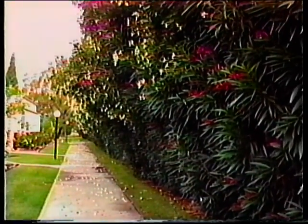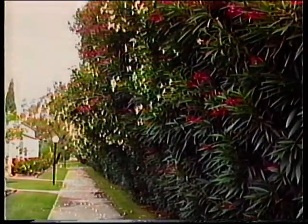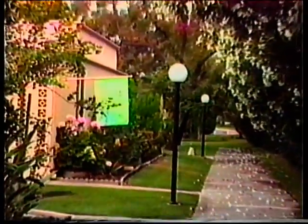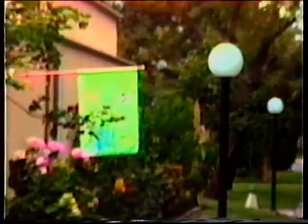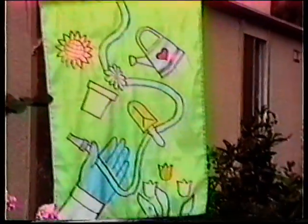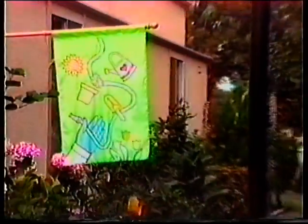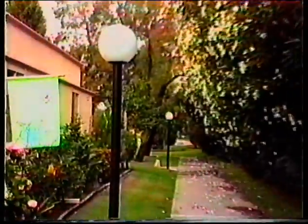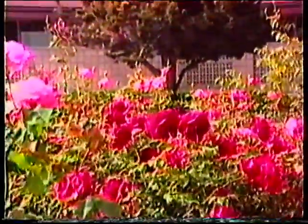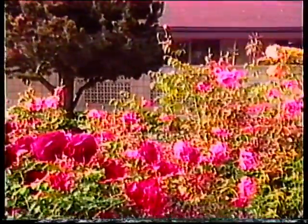What's that down there in the distance? Well, I'm going to show you a flag that someone has hung out, or a banner, and it really shows the details of gardeners. There are the gloves, a watering can, hose, trowel, shovel, whatever you call it. It's an emblem of hard work.